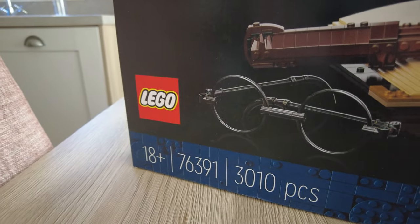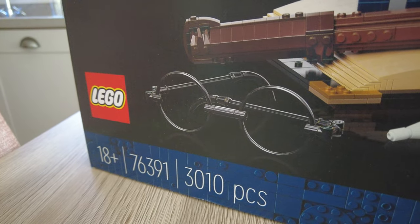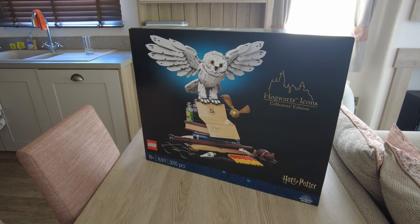It is 18 plus, so it's not for children. 3,010 pieces. Which I think is less than my hotel that I got last night. Yeah, look at that. Crazy.